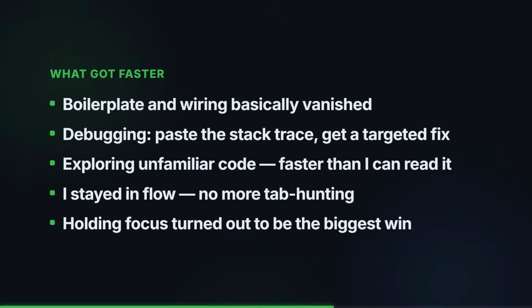Number 3, exploring code I didn't write. It can explain an unfamiliar code base faster than I can physically read it, and that used to eat entire afternoons. And number 4, the one I did not see coming, I stayed in flow. Because I wasn't constantly leaving my terminal to go hunt for answers, I actually held the thread of what I was building. I stopped losing my place, and honestly, that sustained focus might be the single biggest win of the entire week.